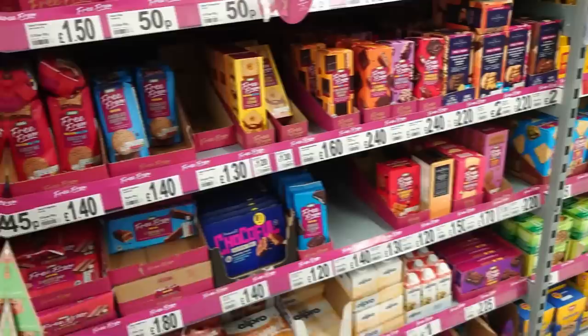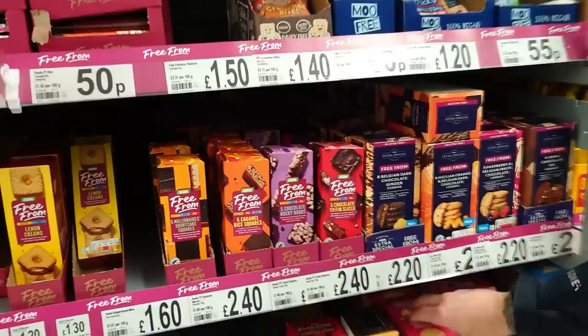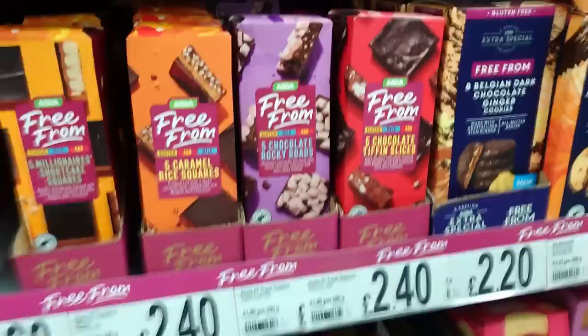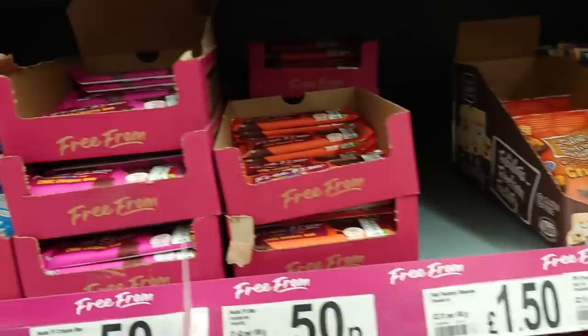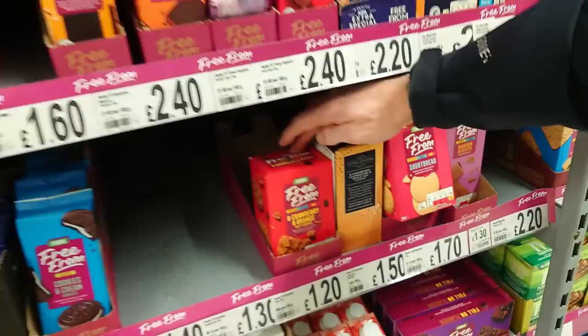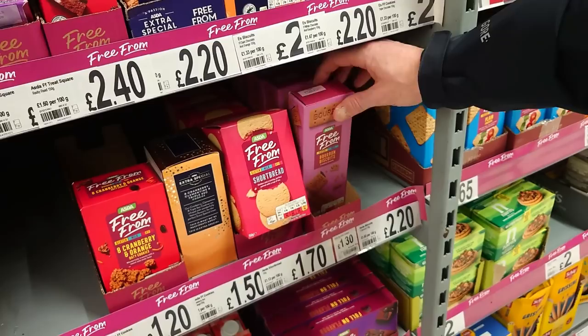a lot of things. Jay just said, for example, all of these Millionaire's Shortcake, Caramel Rice Squares, Chocolate Rocky Road. Are these all marked vegan? All marked vegan. As well as the free from chocolate, which is this one is choc crispy, and this one is choc orange. And the cranberry and orange, clearly marked vegan. The oat cookies, £1.20. And the shortbread, also £1.70, clearly marked vegan. And the bourbon biscuits, vegan.